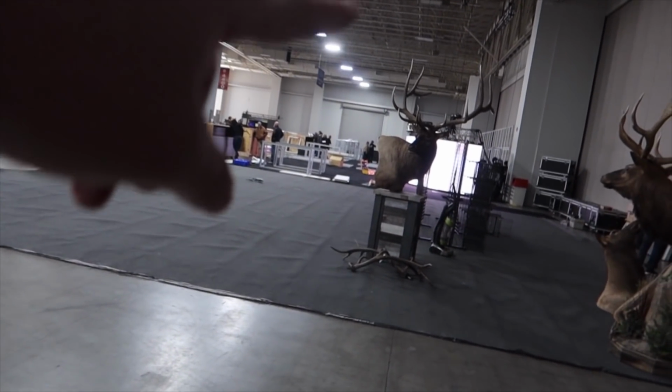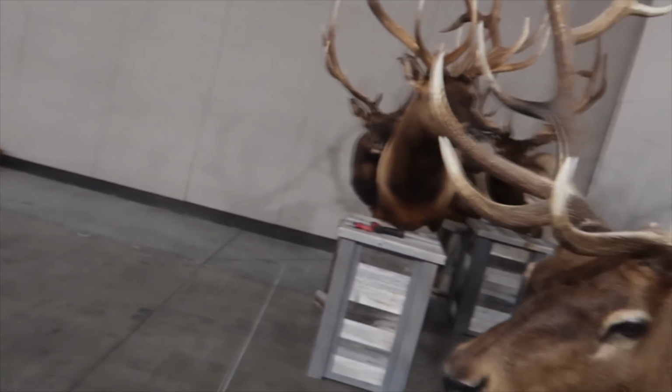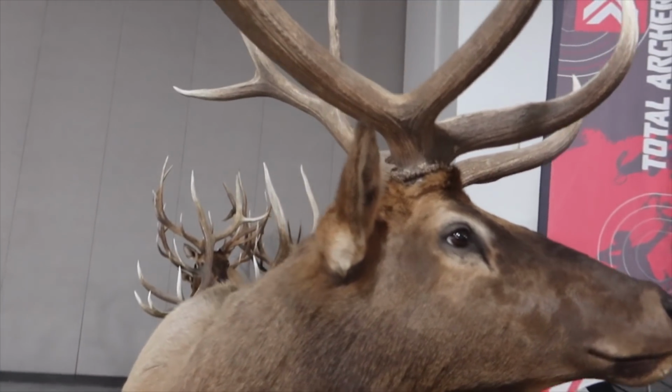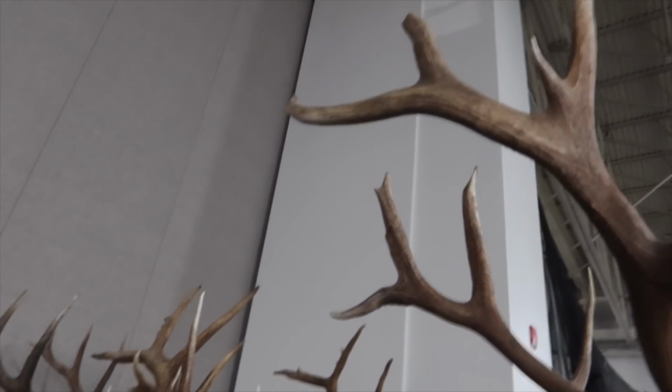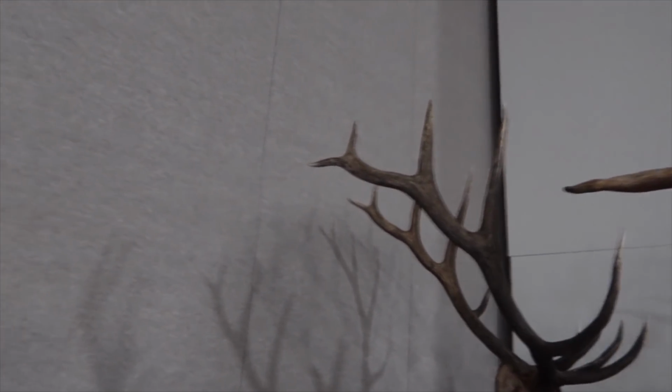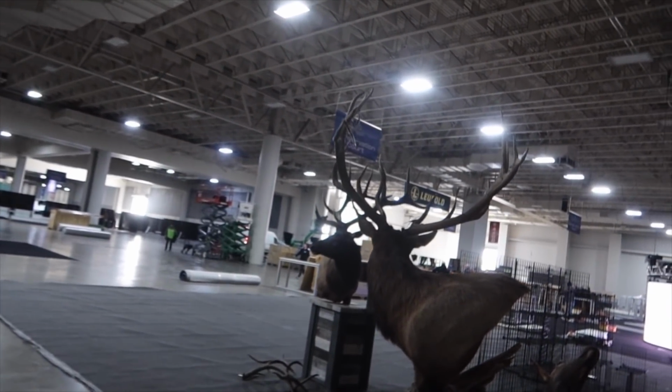That's the Mountain Ops booth right over there. And this is our booth, but look at it. I've been saying we're gonna bring a lot of taxidermy. Here you go. We have all the bulls down here. We still have two or three to pick up from Curtis at Mountain Monarch. Just a big bachelor group of bulls running around.